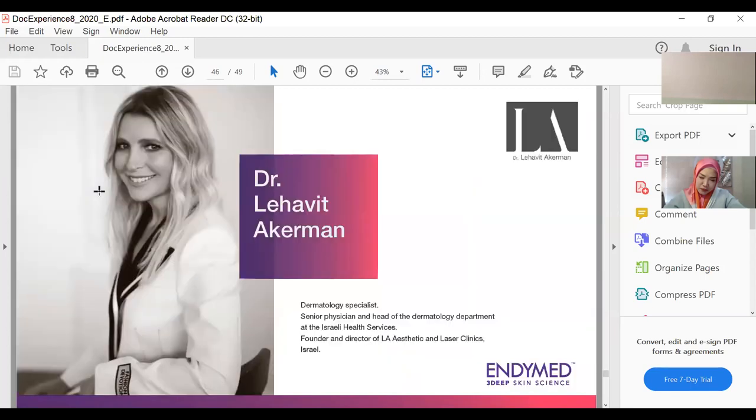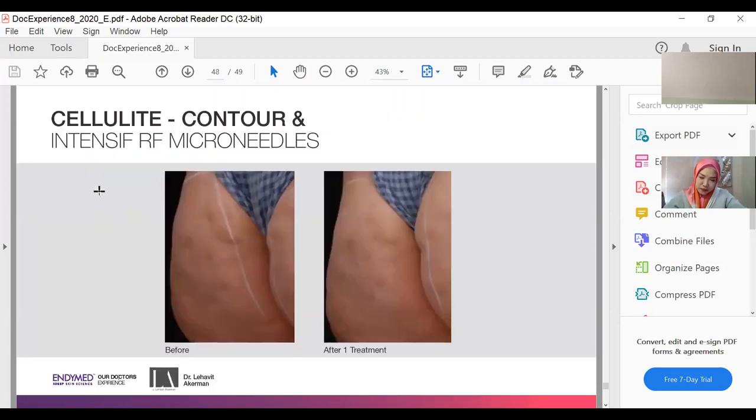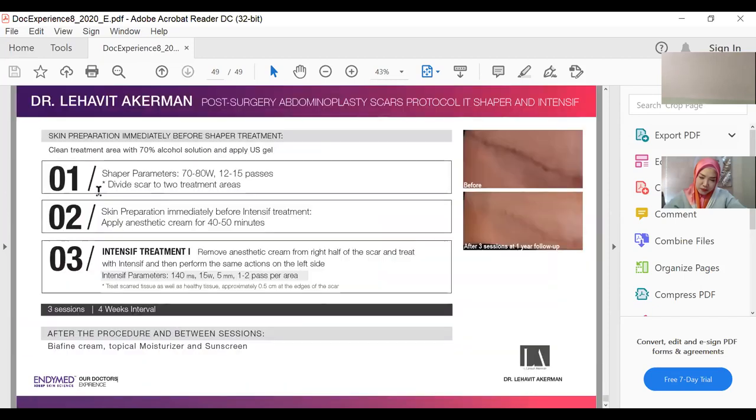Dr. Levit Ackerman, a medical advisor for EndyMed here in Israel. We're collaborating with her on some clinical studies, and she made a nice attempt to show a cellulite protocol with the Intensif and the Contour handpiece. These are some of her results that we were able to see after only one treatment. And also post-surgical abdominoplasty scars using the Shaper and the Intensif together. And these are some of the results, 3 sessions altogether spaced every 4 weeks.